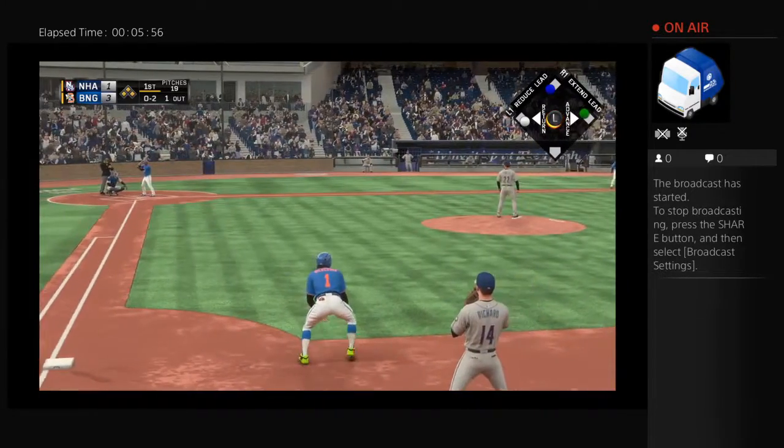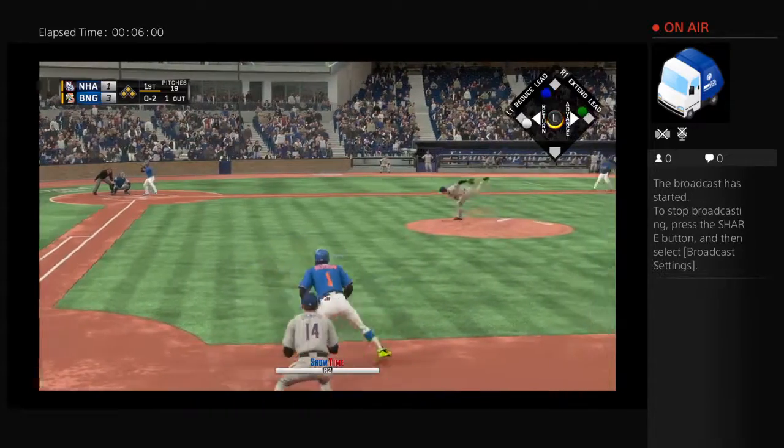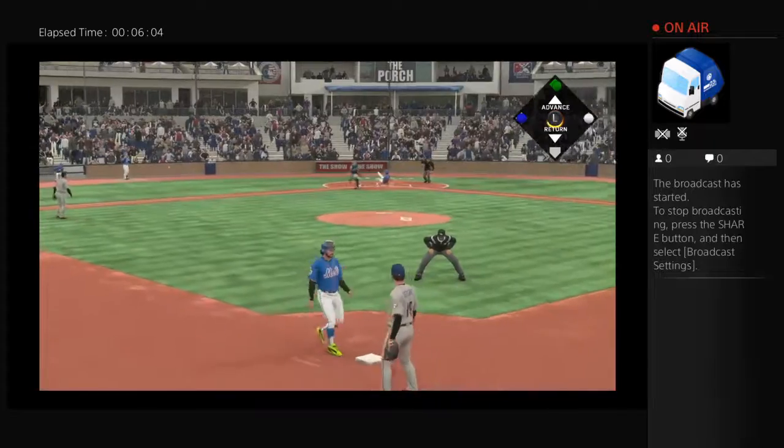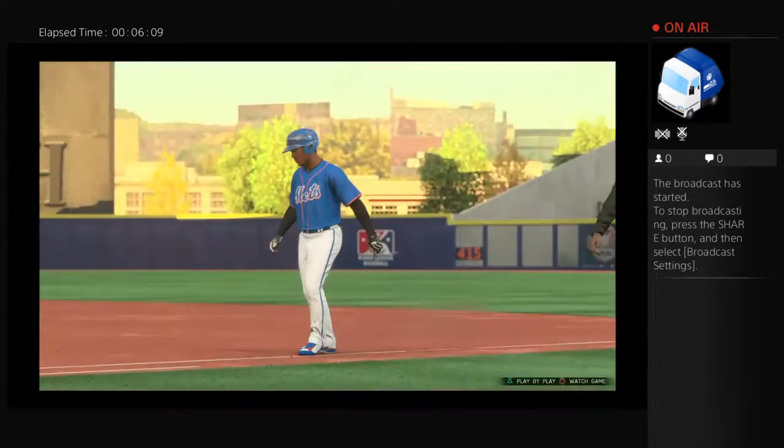Chris Rodriguez has a great opportunity now to break this game wide open as he comes to the plate with the bases loaded. Grounded up the first baseline. And they're able to get the force at home for a big out number 2. Relay to first is too late.